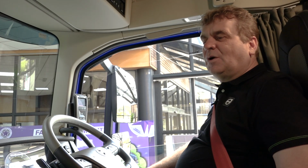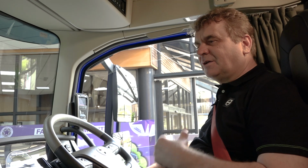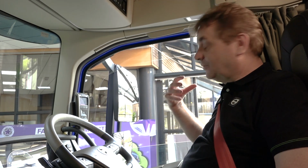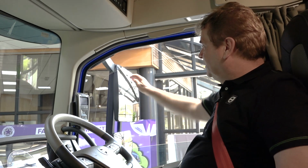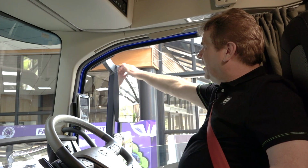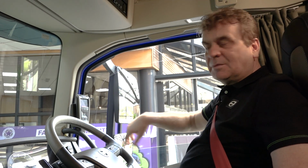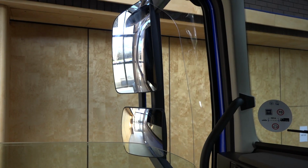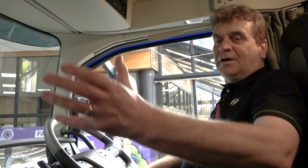The mirrors on the Volvo FH have been designed to maximise vision, not just the vision that you get rearward, which is obviously very important, but also there's been an awful lot of effort to minimise the mirror housing, so we reduce the amount of blind spot when we're turning left or right, so we don't lose a car or motorcycle behind the mirror arm.